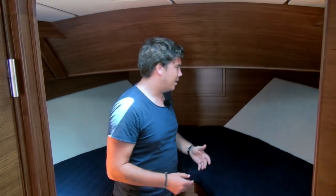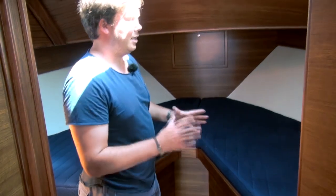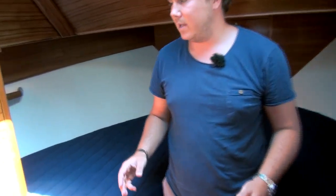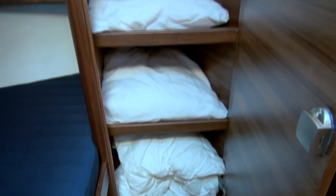There are only a couple of issues in here. One is that it feels a little bit sparse. There's a lot of this blank white material you can see, and it's all a little bit cold and probably needs the touch of an owner to warm it up. And the other issue is that there's not actually any hanging space in here. The cupboards either side, this small one here, is just small shelving. And on the opposite side, it's the same thing again, but nowhere to actually physically hang your clothes. And the same can be said for the amidships cabin as well.